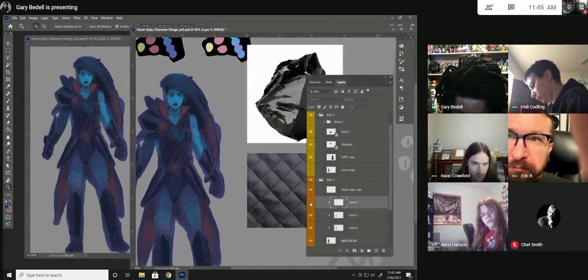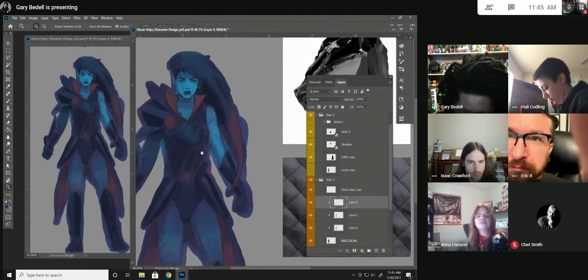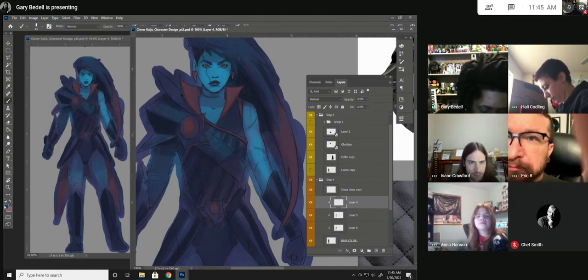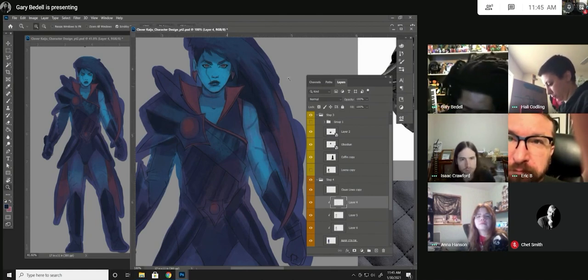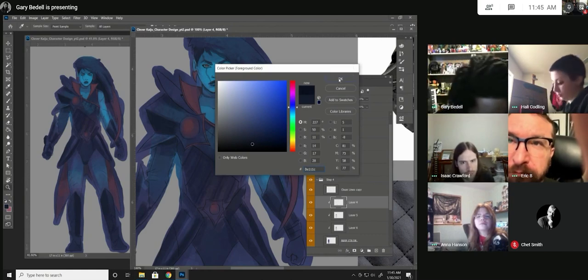Very shiny. So I'm going to look at this and look at my armor and say, oh, I might have to go a bit deeper with the blacks than what I've been doing. So I'm gonna sample this color. Try to do it with my... Don't want to get too black. Right there. That's perfect.